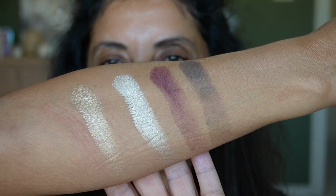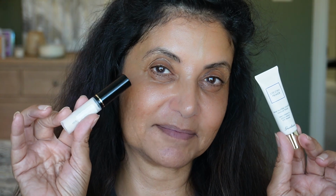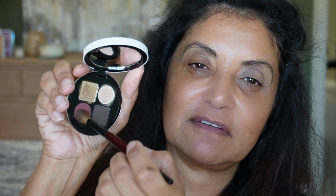All right, so here is 06. This one's pretty. I'm going to use different eye primers again. On this side, I'm going to use the one by Guerlain, and this side, the one by Suqqu. The one by Guerlain has a little bit of a color to it, and the one by Suqqu is clear, but you kind of have to let it dry before you put any shadows on. Going in with the Sonia G Blender Pro, and let's go into this burgundy shade first.